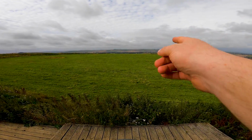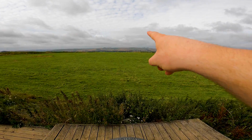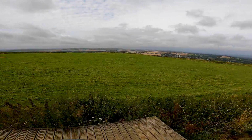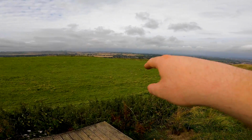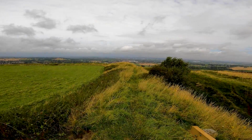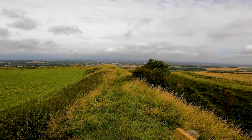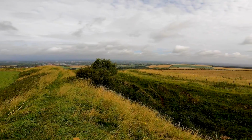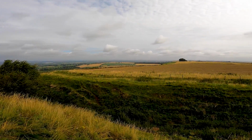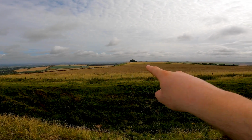In this direction is Barbury Castle on the hill here, and then Avebury is over the top of the Marlborough Downs, which is in that direction. This is Chiseldon and the valley here, and this is all Swindon, looking out over Swindon, and in the haze beyond that is the Cotswolds. This is the Vale of the White Horse in Oxfordshire. You can just about pick out White Horse Hill, I think, on the horizon there.